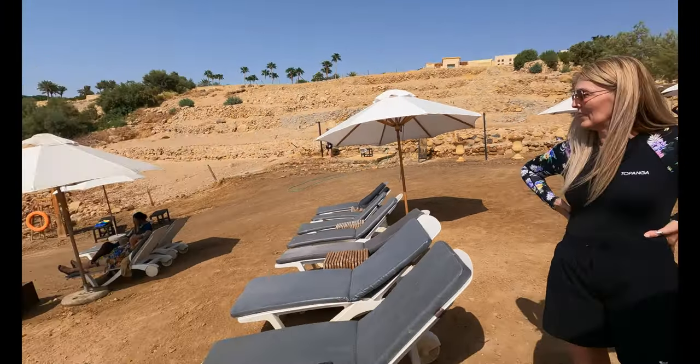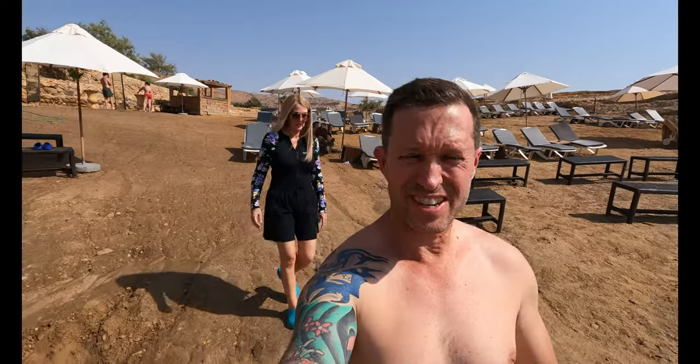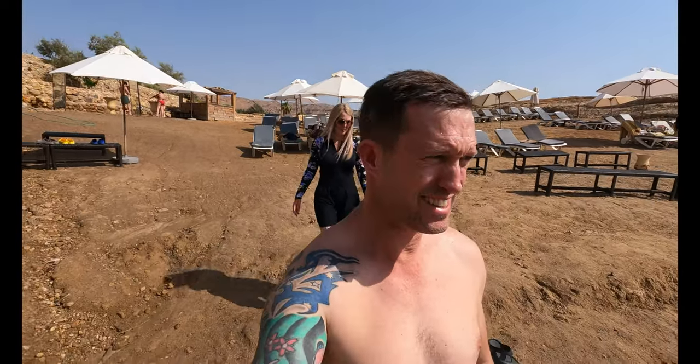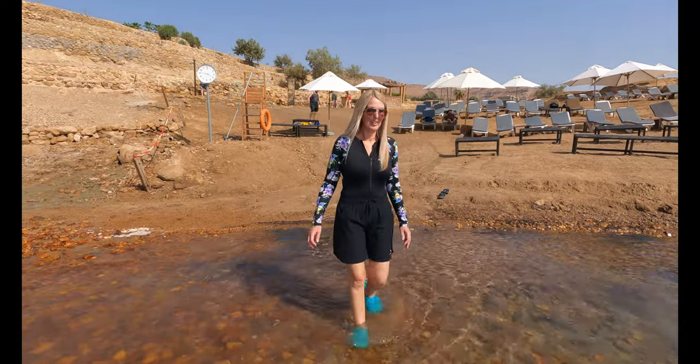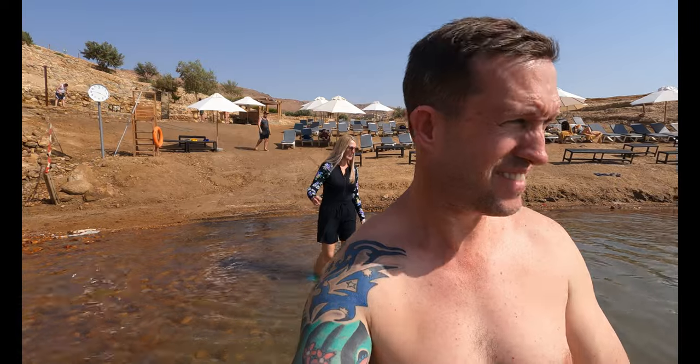Hi, we've arrived at the Dead Sea. We're about to go out there and float and do some mud and wash our mud off. Coming down to get into the Dead Sea. It is warm, very warm. Just about to float.